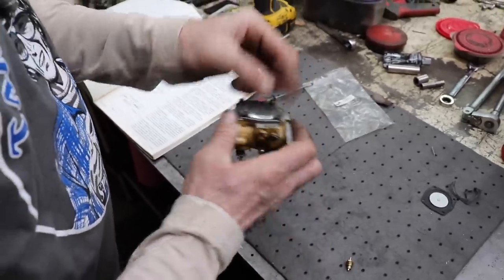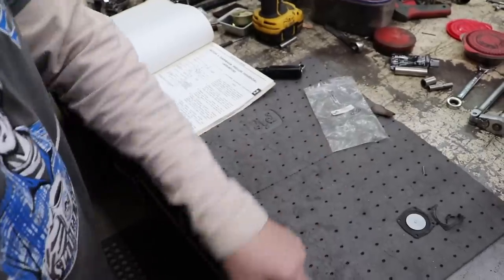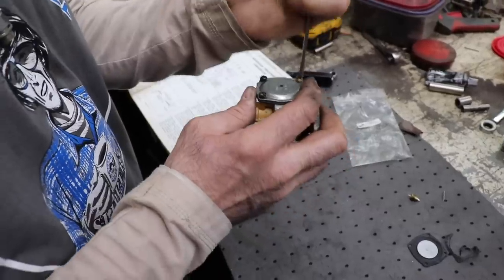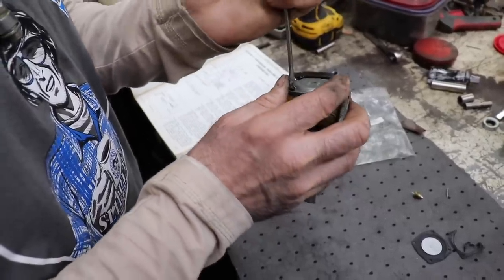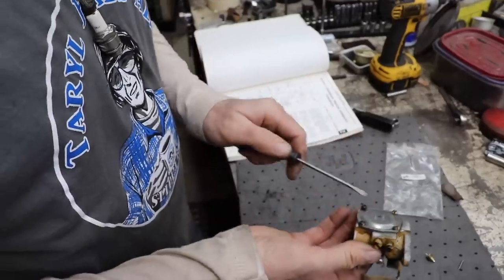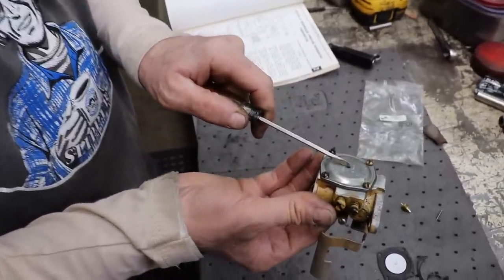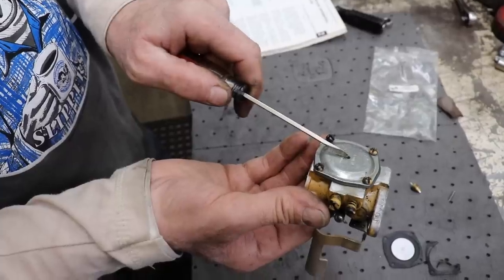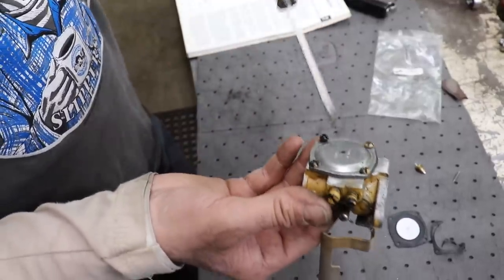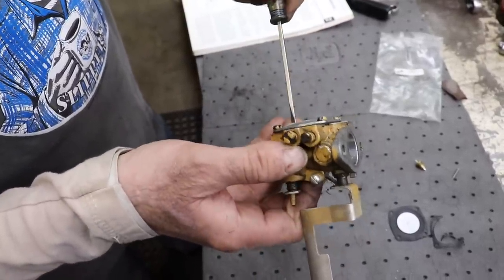Because this little hole in the bottom here, you could purge these carburetors. I remember back in the day, this carburetor was real popular on those old Toro S200 snowblowers and on other equipment. This is where they would put the fitting for the primer hose. So you would pump air to that, and that would push on the diaphragm, and it would open the needle, and that's how you would prime it.